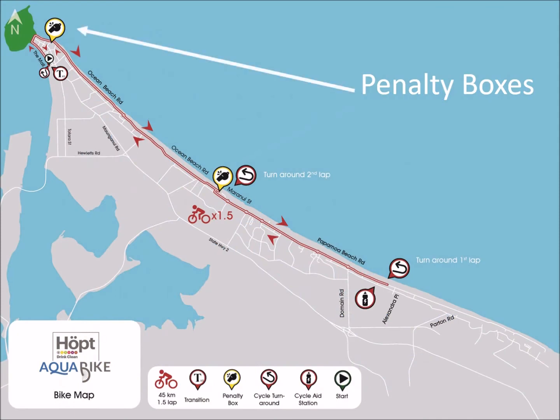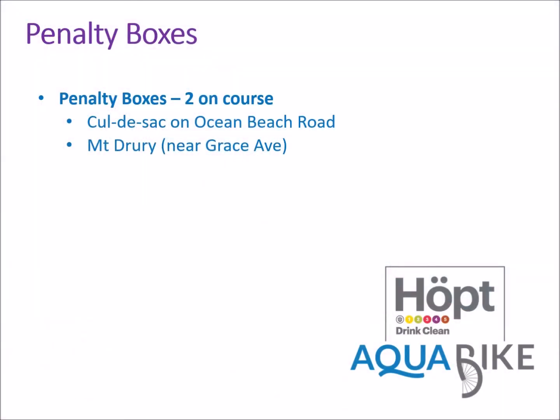There are 2 penalty boxes located on the course. They are located at the cul-de-sac on Ocean Beach Road and at Mount Drury near Grace Avenue. These are where you will serve any penalties that you may receive on the bike course.